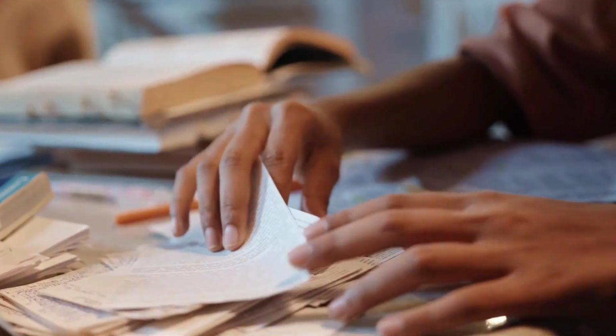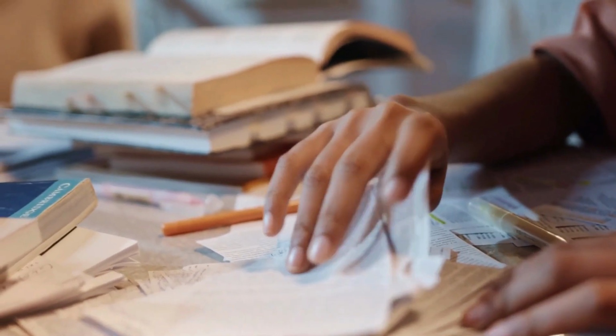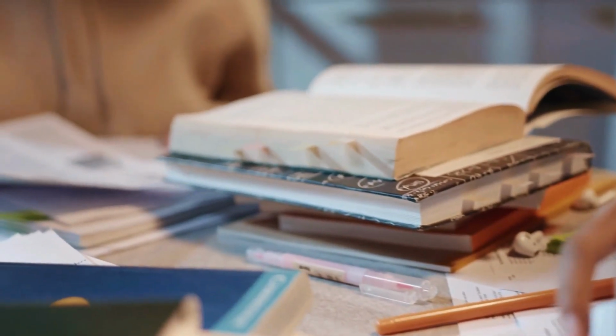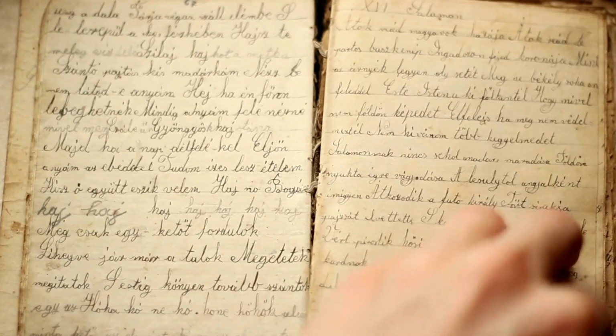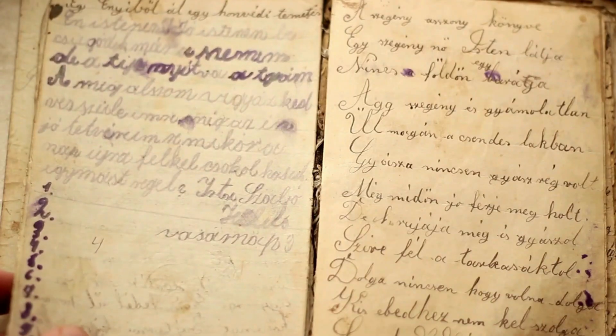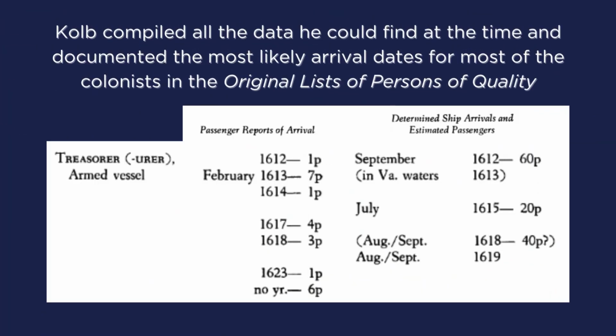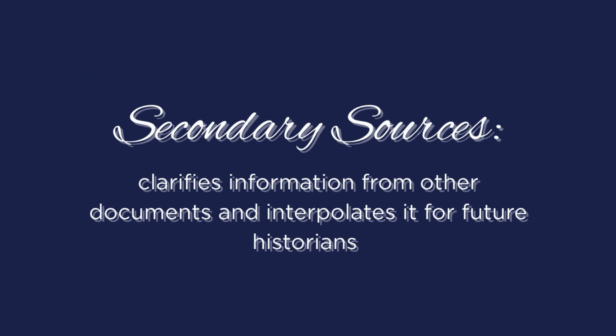Once we understand how some of these problems arose, Kolb then seeks to rectify them as best he can by using other primary sources like Virginia Company records to confirm arrival and departure dates for ships, as well as re-examining the primary documents themselves to see if information was potentially transcribed incorrectly. Thanks to the work of a fellow historian, we can already gain a large amount of clarity concerning when people are arriving on the Treasurer in Virginia and how many there are. This is by no means an exhaustive list, but Kolb has given us the tools to continue this work in other areas. This article is a great example of a secondary source, or a document that clarifies information and documents from the past and interprets them for others.